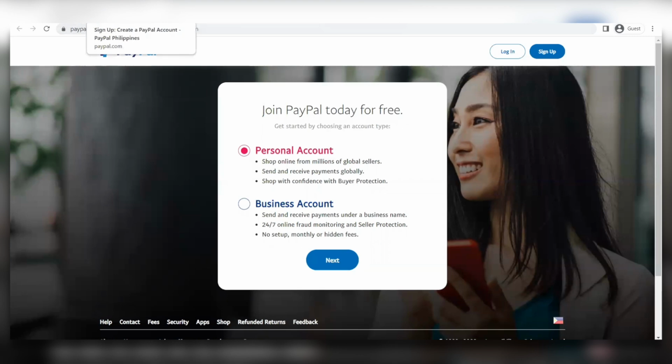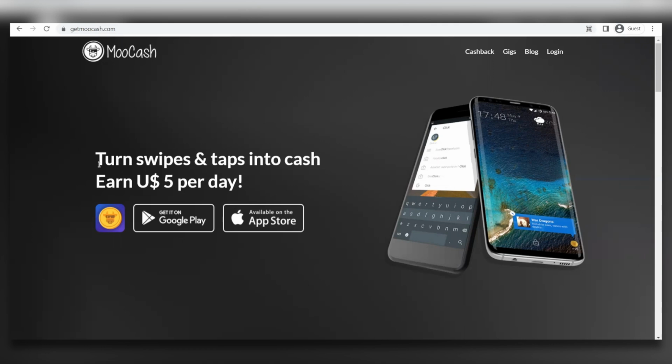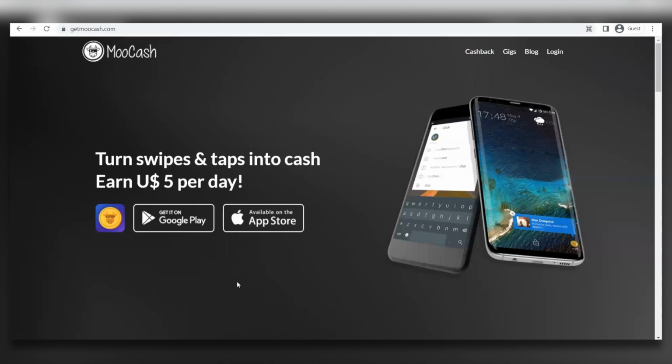The very first app or website, or whatever you want to call it, is called Moocash. And to get to their website and to open it up to read and know more about the app, you can type in getmoocash.com, and that should take you to this website right here. As you can see, turn swipes and taps into cash. Earn $5 per day. You can download it on both Google Play and the App Store, so it's available for both iOS and Android users, which means everyone can use this app.